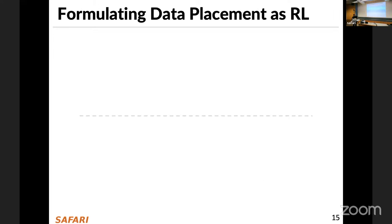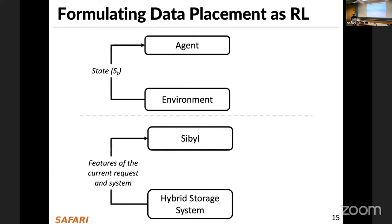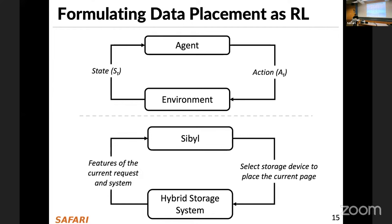Now, how do we formulate data placement as an RL technique? So we look at Sibyl as the agent and the hybrid storage system as the environment. Sibyl captures features from the current request and also the system, and it selects a storage device to place the current page. That is the action that is performed by Sibyl. And the reward that Sibyl gets is a function of the request latency of the last served request.